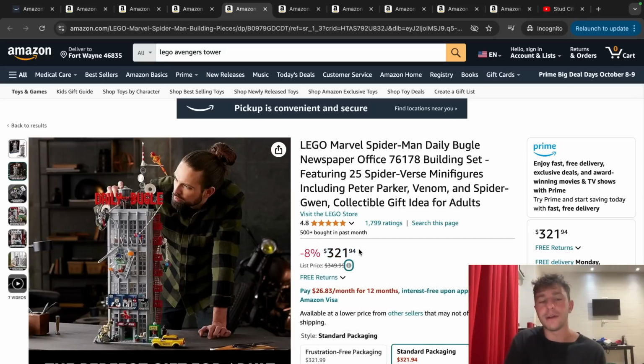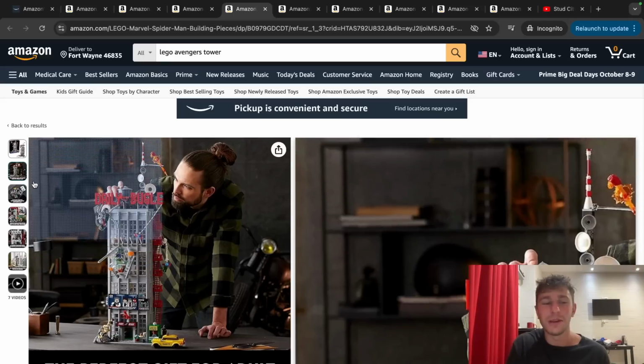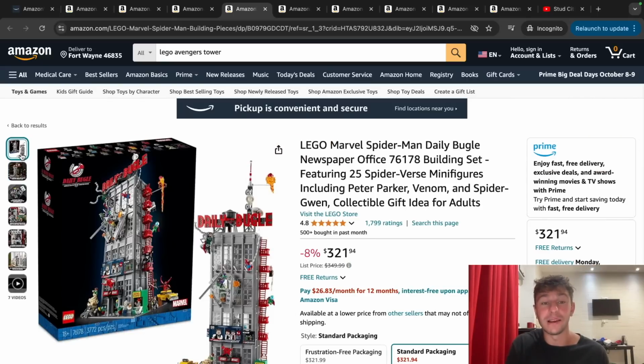And those true Lego fans in the comments, you know who you are. This one used to retail for $300, but Lego back in August 2022 during Legoflation, this set got price jacked up to $350.